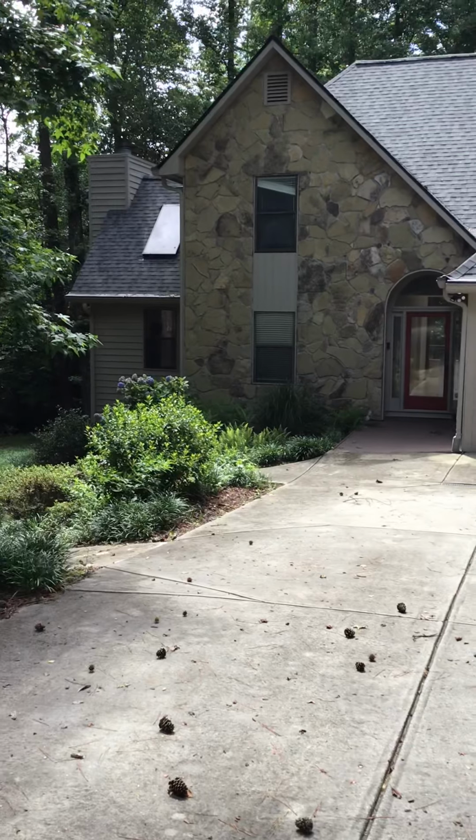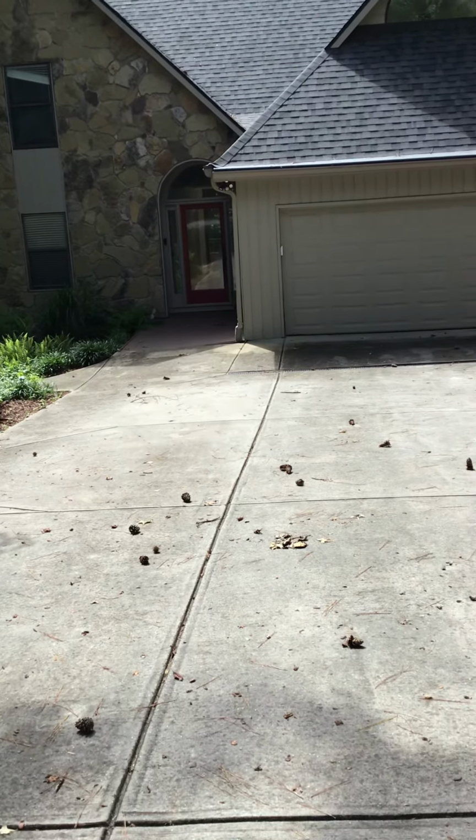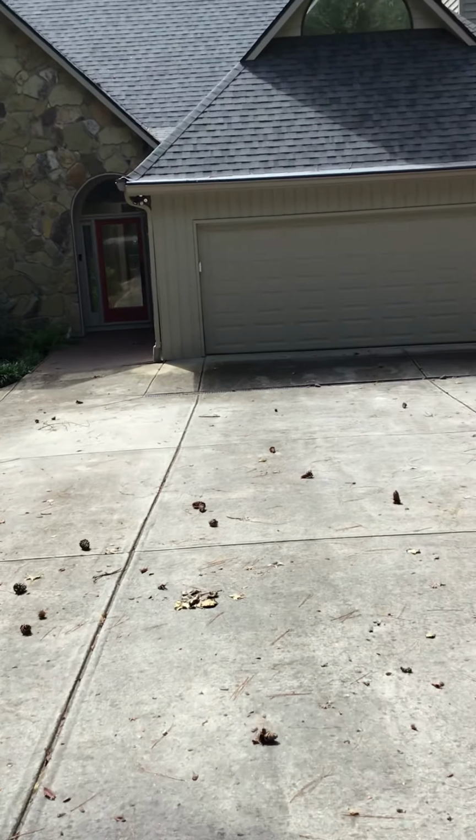This is a lake neighborhood in Roswell that we're in at least once a week fixing something. When you do everything, you get called out a lot. So it's me, my brother, and 30 guys running all over Metro Atlanta. We've been doing this for 27 years now, which is hard to believe.